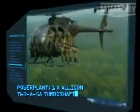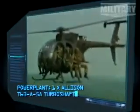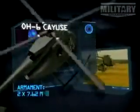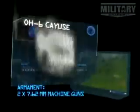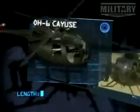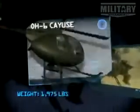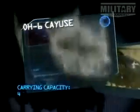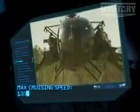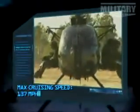Power plant, 1 Allison T-63A5A turboshaft. Principal armament, 2 7.62mm machine guns and 2 70mm rocket pods. Carrying capacity, 4 armed troops. Maximum cruising speed, 137 miles per hour.